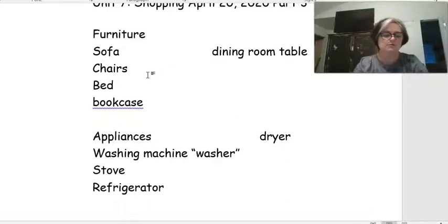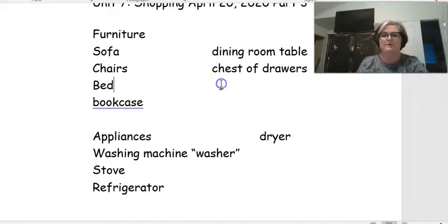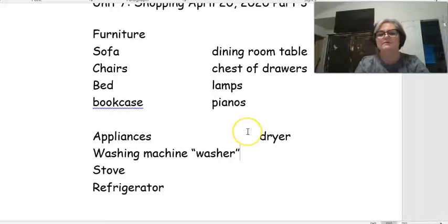What about a chest of drawers, like you have in your bedroom to put your clothing in? That would be under furniture. So would the lamps that we saw in the pictures. Remember, we looked at a desk lamp and a floor lamp and all of that. And we talked about pianos. They are a musical instrument, but since they're so big, they can also be considered a piece of furniture.